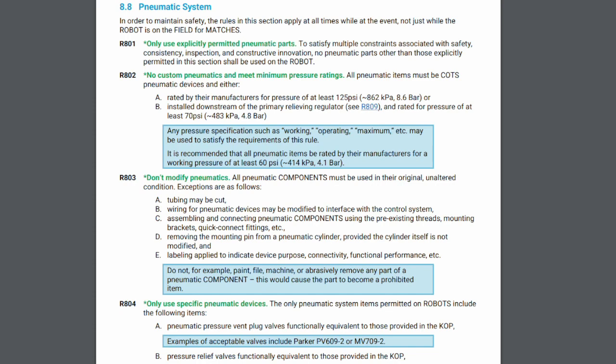R802. No custom pneumatics and meet minimum pressure ratings. All pneumatic items must be COTS pneumatic devices and either A. rated by their manufacturer for pressures of at least 125 psi, or B. installed downstream of the primary relieving regulator CR809 and rated for pressure of at least 70 psi. Blue box. Any pressure specification such as working, operating, maximum, etc. may be used to satisfy the requirements of this rule. It is recommended that all pneumatic items be rated by their manufacturers for a working pressure of at least 60 psi.